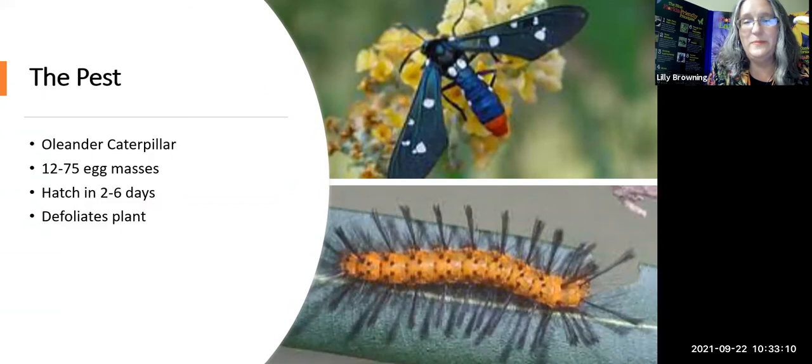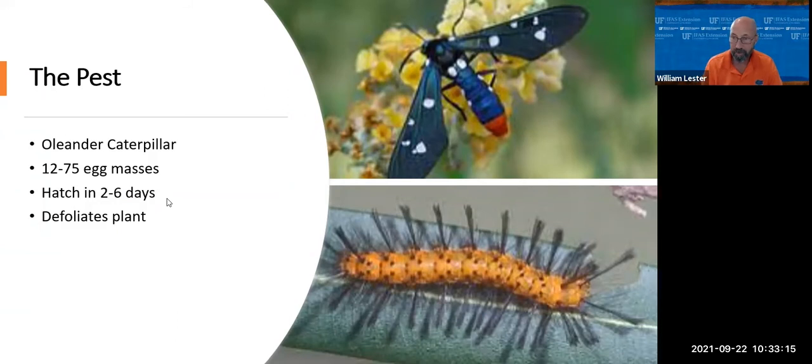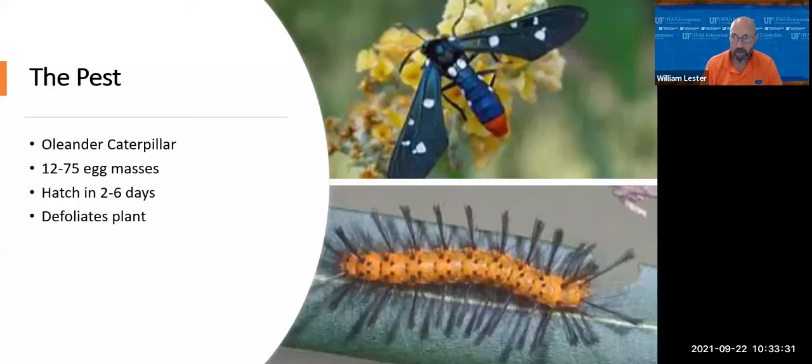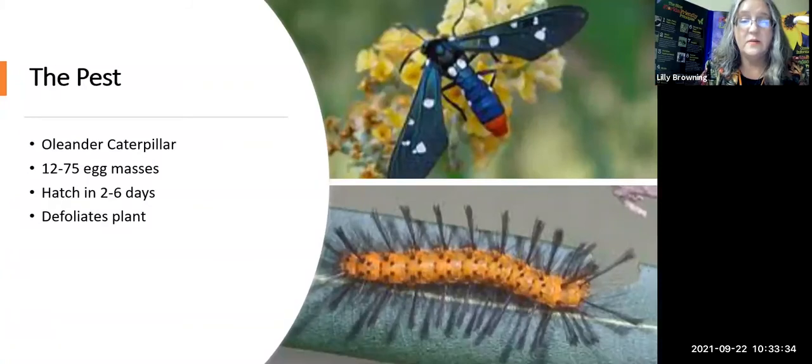Here's our oleander caterpillar. You can get 12 to 75 egg masses, which hatch in 2 to 6 days. And they'll defoliate an oleander. I've never seen them kill one. They always grow back. Right. They can make it look ugly. So what I tell people is, if you want an oleander, have it in the backyard. Don't rely on it to be like a specimen tree in the front yard, because you're going to have issues with this caterpillar munching away on it.